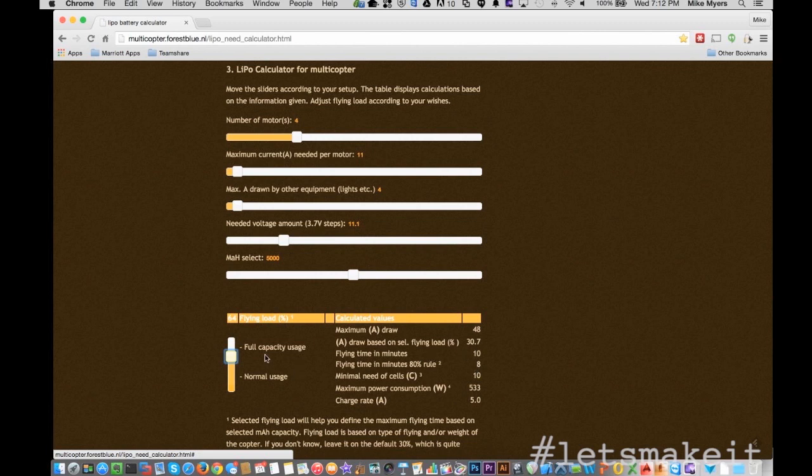Basically, when you're down here at normal, it's drawing about 30% or so of the load of the motors. But when you're climbing hard or racing, constantly pushing it hard, you're going to use much more than just hovering around. So we're going to bring that up. And you see your numbers go way down, especially if you go back up to 15. Like that. So there you see you're down to 6 minutes. So this is one way you can calculate it.